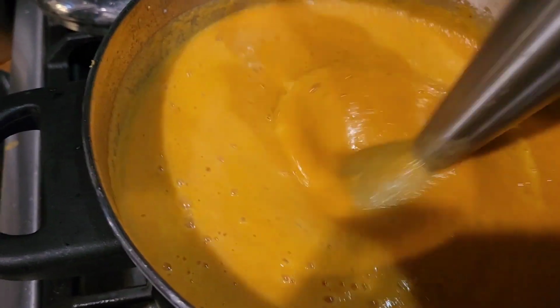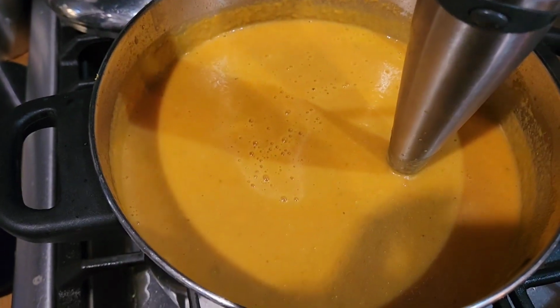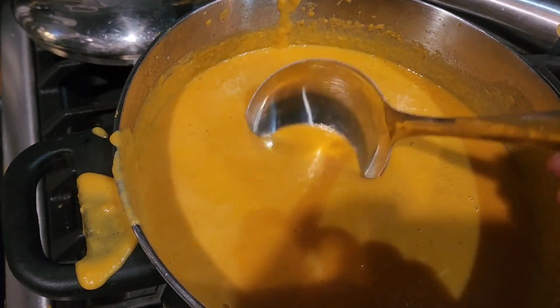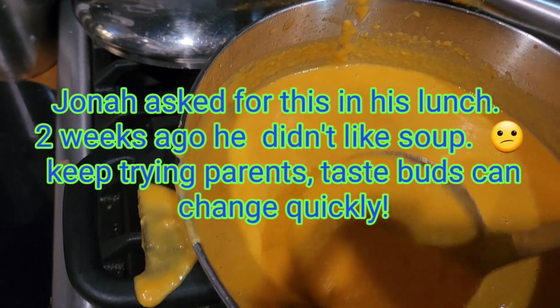Alright, we're all done. Jonas liking this soup here. I blended it up nice and smooth.